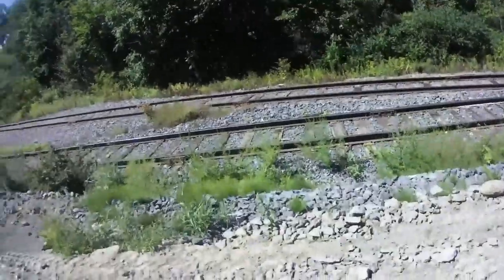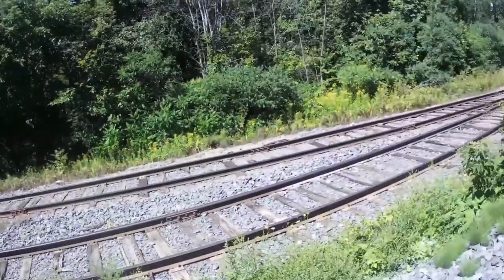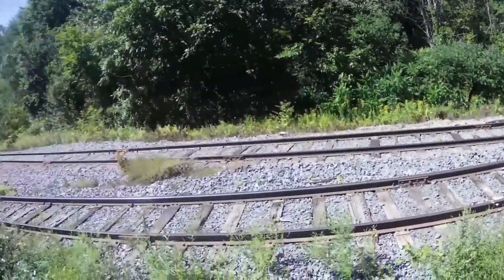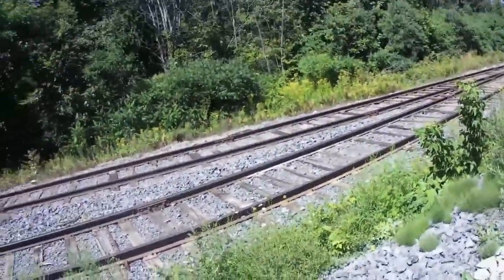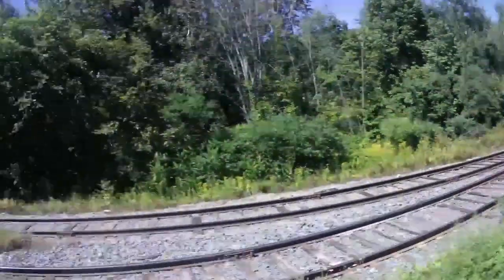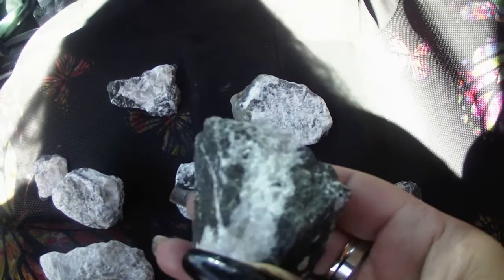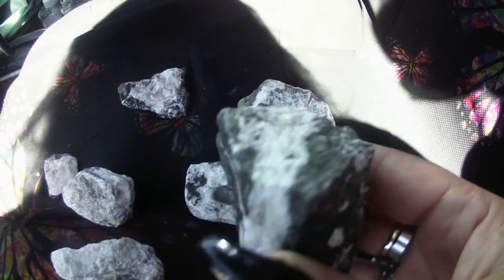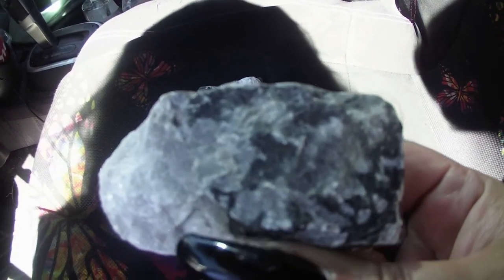Train track, guys. We collected some really pretty rocks on the train track. I'm gonna show you them. They're beautiful. I'll show you them in a minute. It goes all the way down. These are the rocks we found at the train track. Look at them, they're so pretty. Back then when they built these train tracks, it was all mountains, so they used dynamite. Wow. See them, guys? I love the designs.